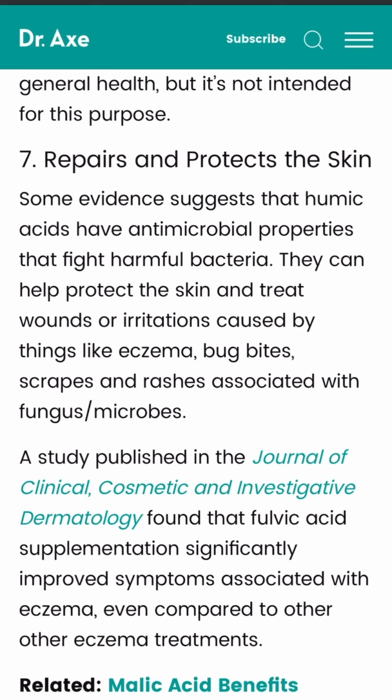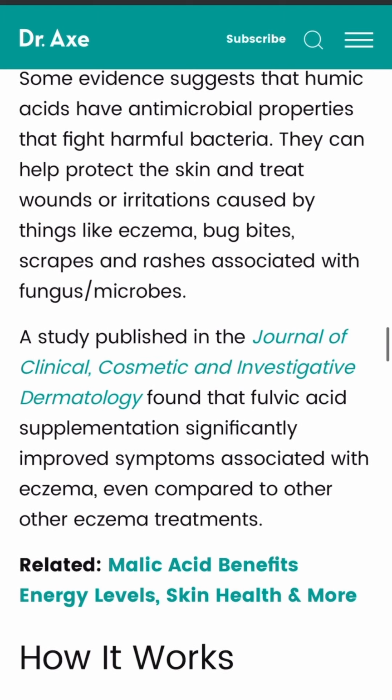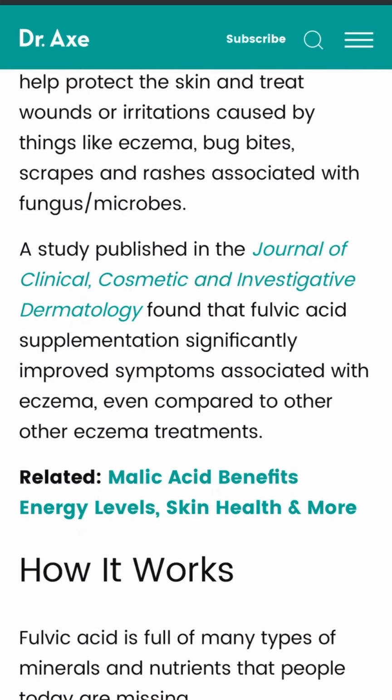rashes associated with fungus/microbes. A study published in the Journal of Clinical, Cosmetic and Investigative Dermatology found that fulvic acid supplementation significantly improved symptoms associated with eczema, even compared to other eczema treatments. Related, malic acid benefits energy levels, skin health, and more.